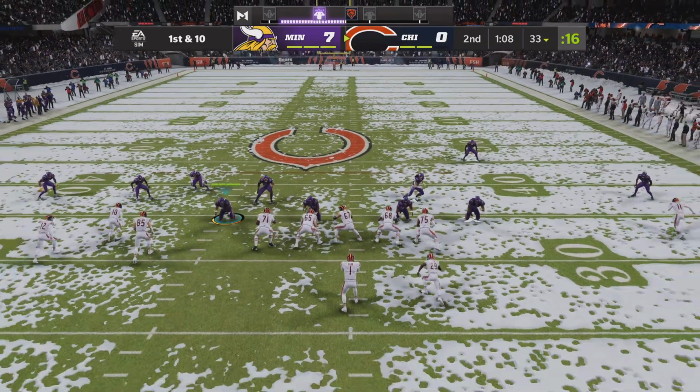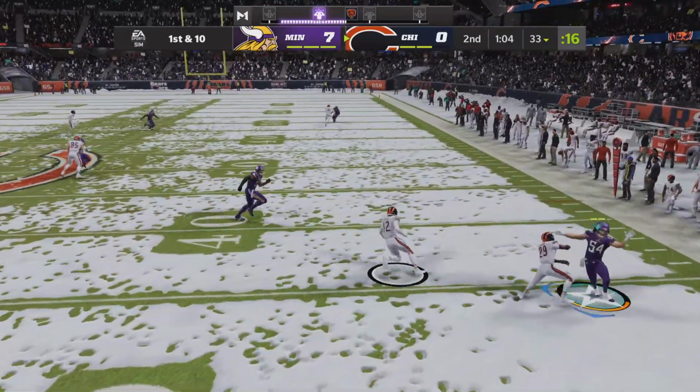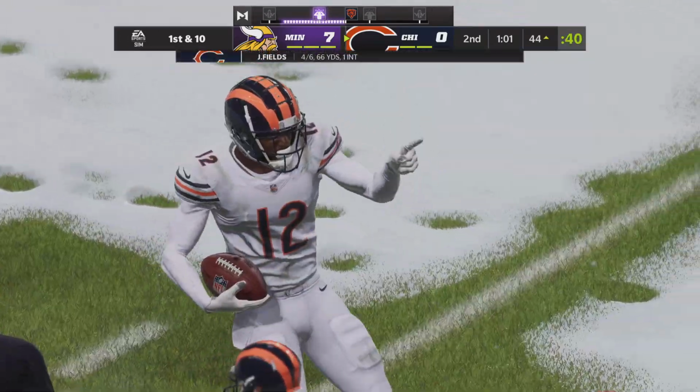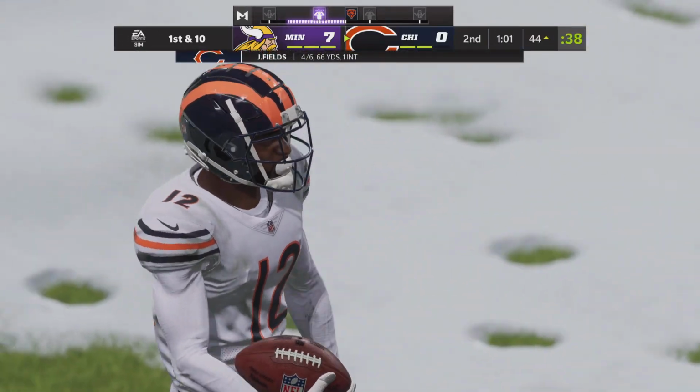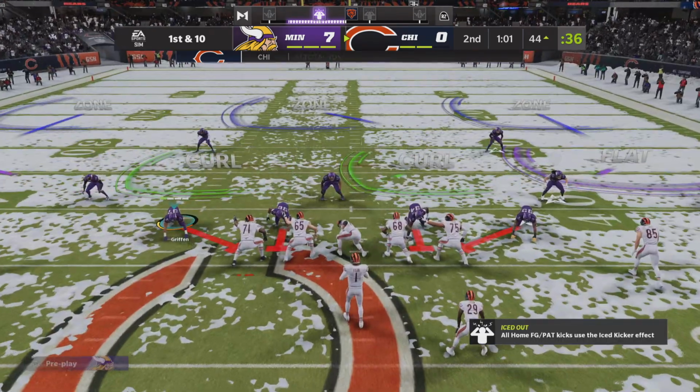Trying to shake off the interception. He'll look to throw. It's caught on the right side by Robinson. And he gets this to the other side of midfield across the 45 before going out. A big play that time on the catch and run.